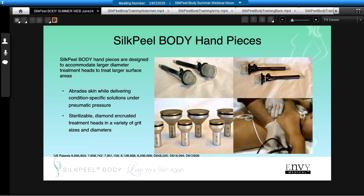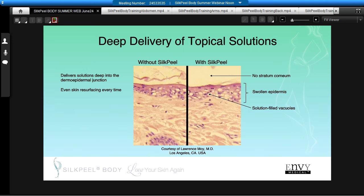These are what the body hand pieces look like. You can see they're quite large, and we'll be showing you several videos in a little while to show you live procedures. So it enables you to get through a large back, chest, abdomen, arms, and legs in a nice, quick manner, and it's very, very relaxing and soothing to the patients, as well as very comfortable.